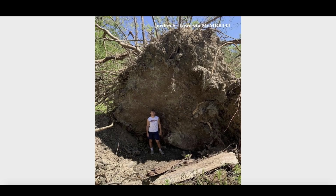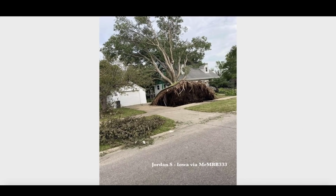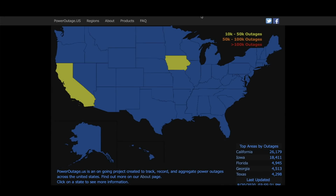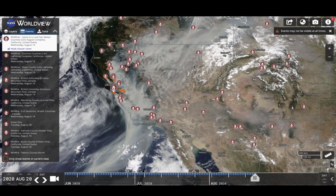Do you realize how long just that tree right there is going to take to clean up? That's probably 2 days worth of work, at least. That is huge, and when you have trees like that down on power lines, that's what takes so long to get the power restored. Simply an unbelievable moment. The weather seems to be getting stronger and stronger as we move forward in time.